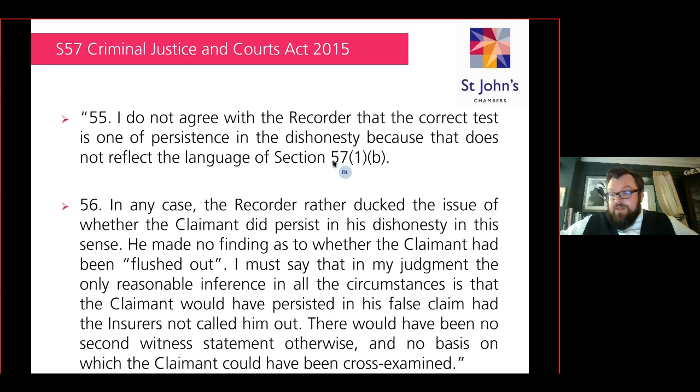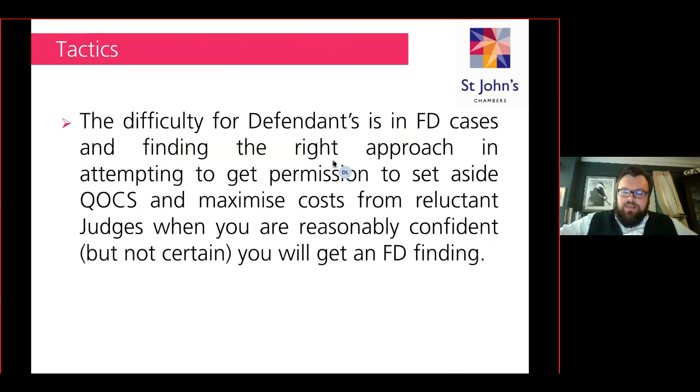Frankly, it wouldn't have mattered whether there was a finding about being flushed out or not, because it's this idea that is there a substantial effect on litigation, not is it carrying on at trial. So an important case, because it's the more senior courts underlining the practice that we're seeing at circuit judge level.